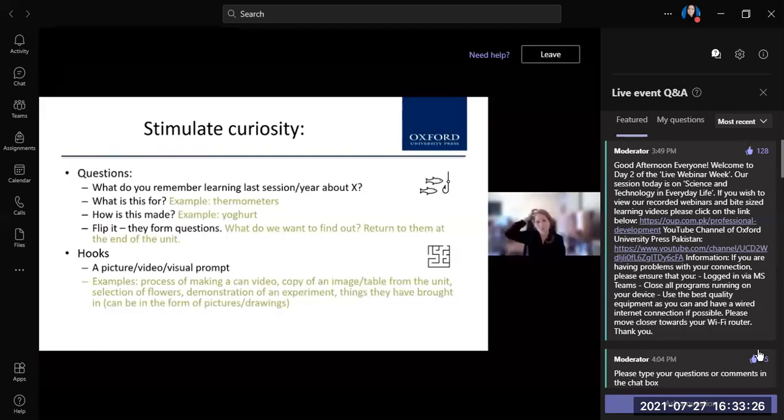So questions are a really, really good initial hook for things to stimulate curiosity, and they can be really simple. What do you remember learning last session? Instead of you recapping, get the students to do it. Get them to tell each other, get them to work in pairs, then groups, and then to feed back. Get them to do the same thing at the end of lessons by condensing down what's the key learning from this lesson, and then they can put down those ideas.